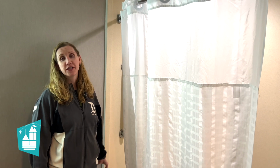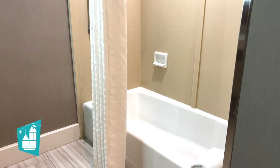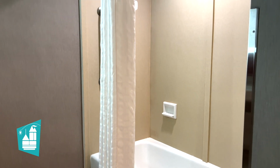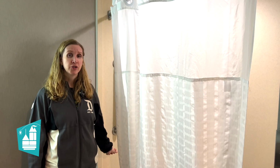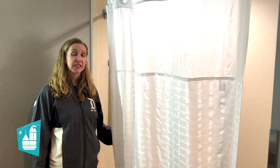The shower here is a tub shower combination. We liked how hot the water got here, but we both felt like the water didn't have a lot of pressure. For me, it took quite a while to rinse the shampoo out of my hair, but the water was a very nice hot temperature.